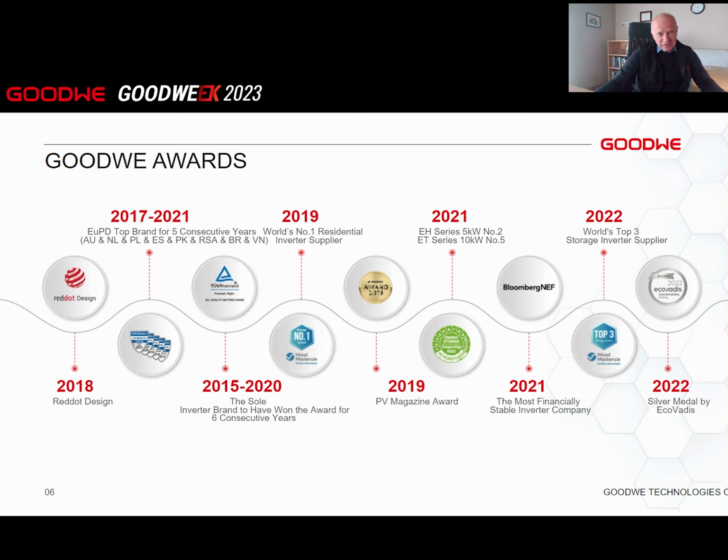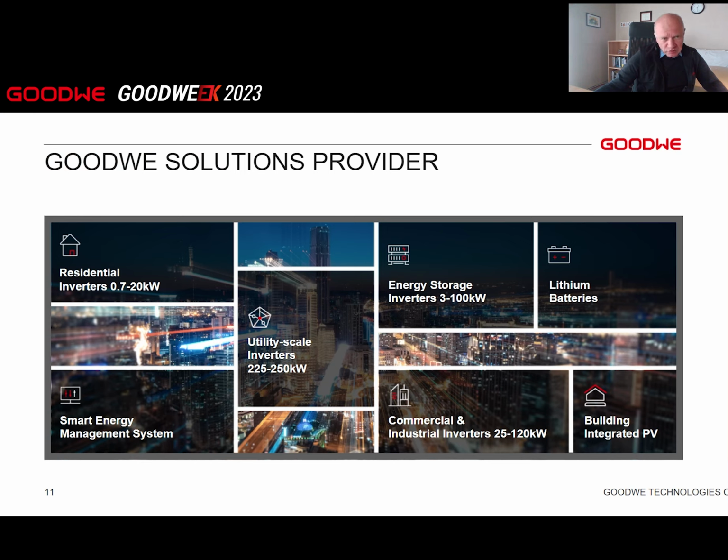In the past 5 years, we received 9 global awards ranging from product design to supply and financial performance. And in 2021, we were recognized as the most financially stable inverter company by Bloomberg. And so we are here to stay. A quick overview of what our products are before we have a little bit of a deep dive into storage. Our products range from residential, hybrid, C&I, and utility scale inverters. And recently we launched solar shingles in another region. That's why we want to become really a true solutions provider.